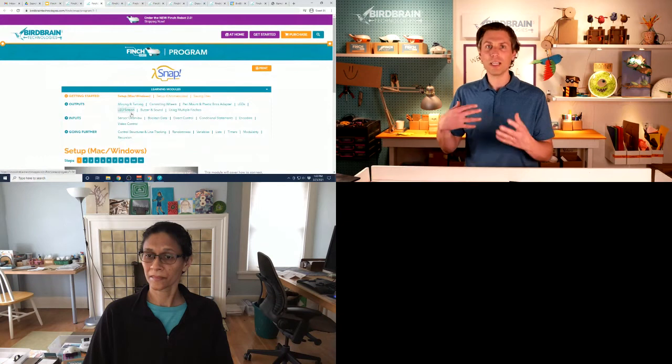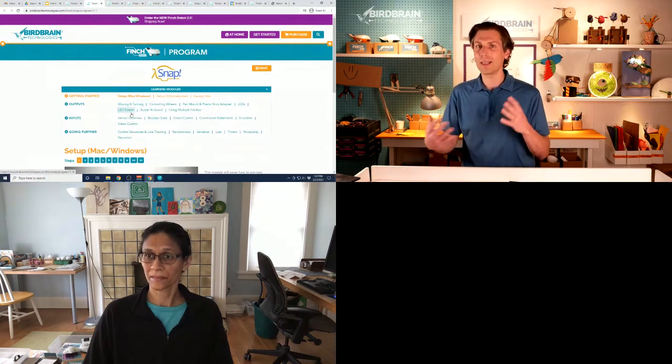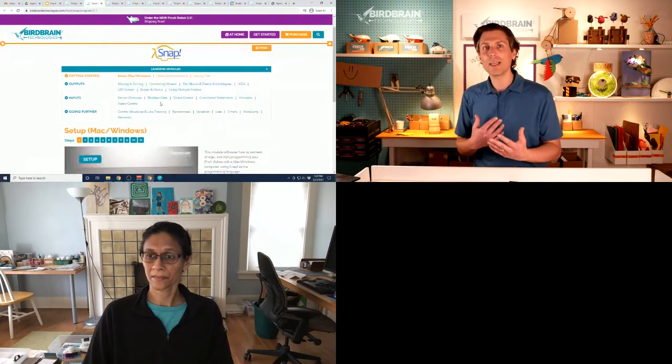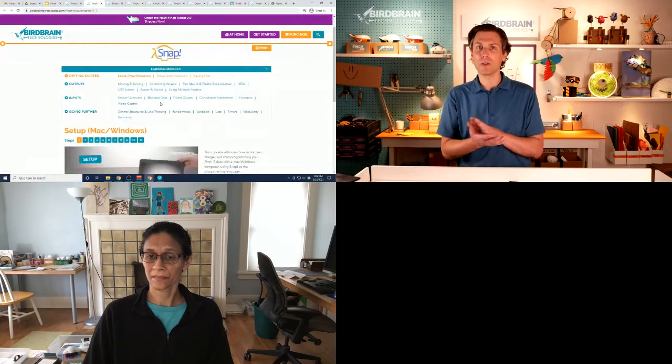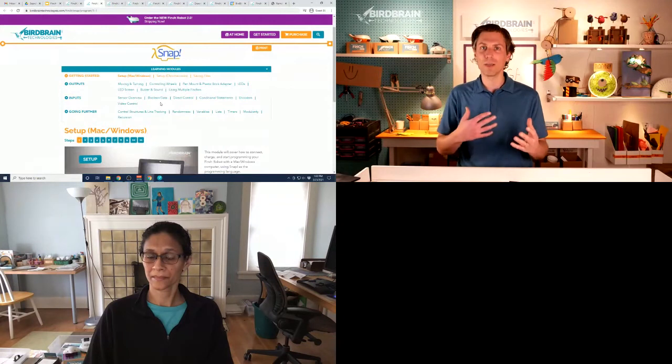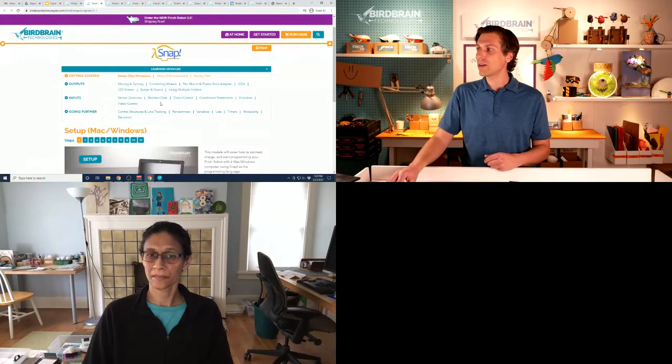So we teach them how to use the motors, the LEDs, the buzzer. And then we start getting into inputs. And once you start getting into inputs, you really start getting into some computer science concepts, right? Because you need to know how to use a conditional statement or a branching statement. You need to know how to use a variable or Boolean logic or a loop. And so as they're learning about sensors, they're also picking up those concepts.